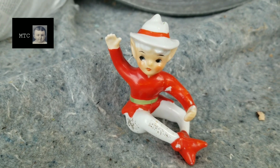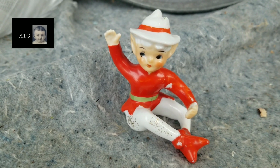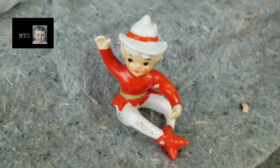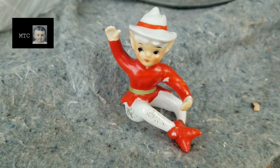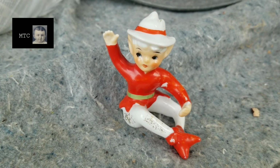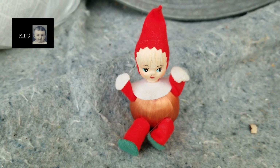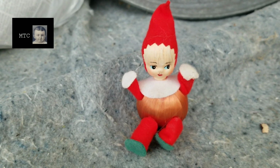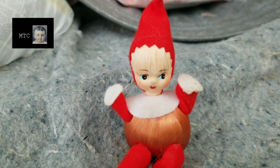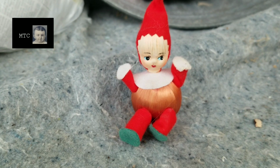All right, so this guy wasn't staying there. He definitely had to come home with me. The guy said he had a partner, but somebody bought the partner and he could not talk her into buying this one. So that's okay. It was good for me. I adore this. This is staying with me, but look at how cute. Absolutely adorable.